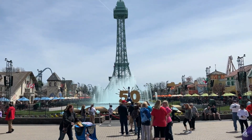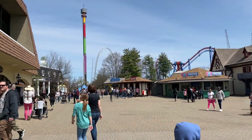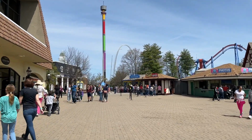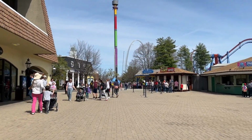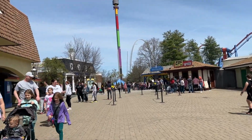Welcome to a full walkthrough tour of Kings Island. We will go around the park and there will be sped up sections, but whenever we cut off a video, we will start exactly where we ended. So that way you get the full tour, and also I'll be talking over some video segments explaining what some places are.